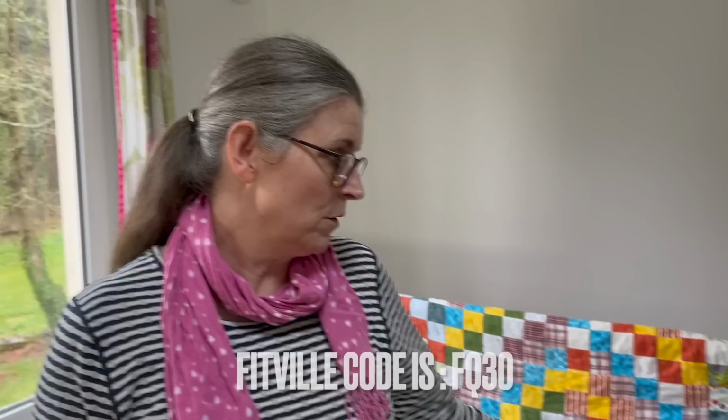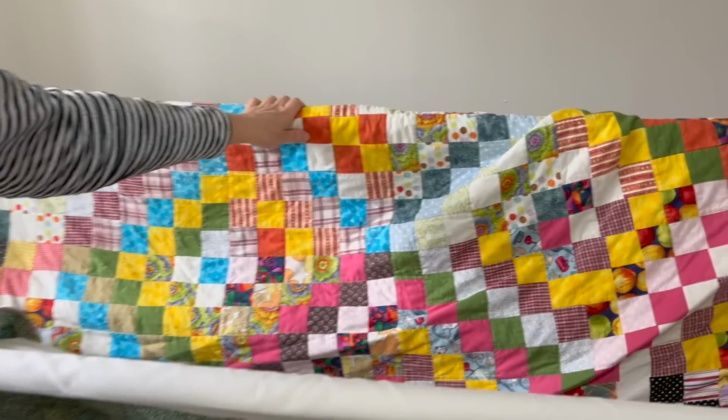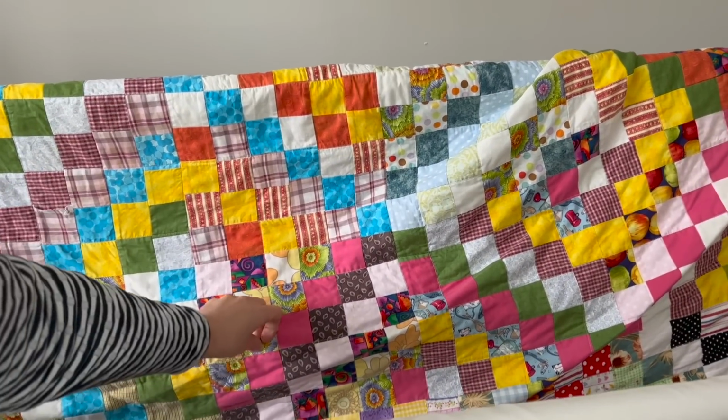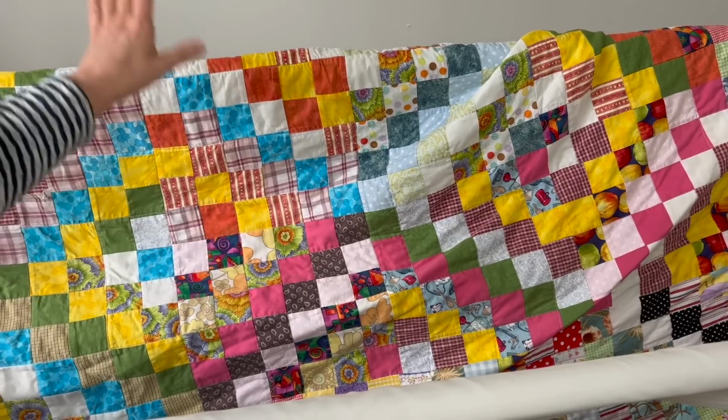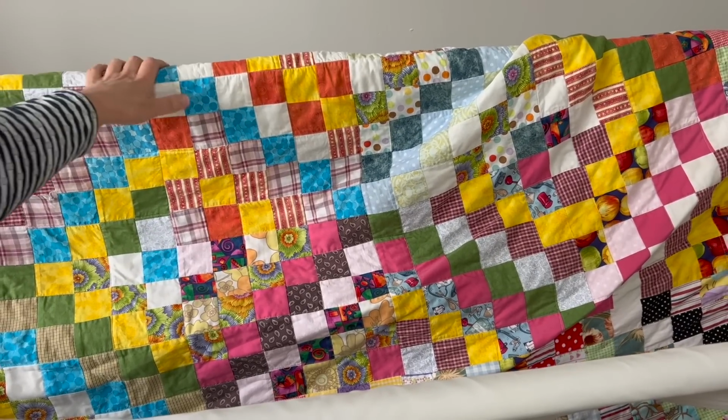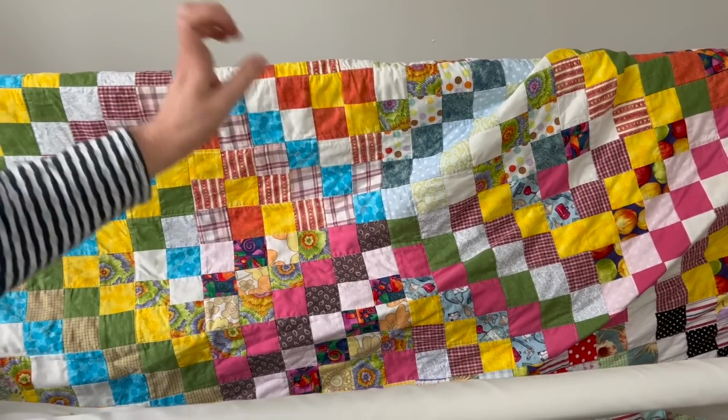I'm going to get back to pinning up this quilt. This quilt is a quilt that I made 10 years ago, and it's not quilted. I've just stitched in the ditch. So I'm going to get it on my frame, and I am going to quilt it.